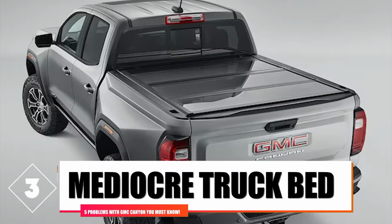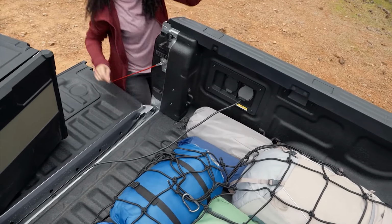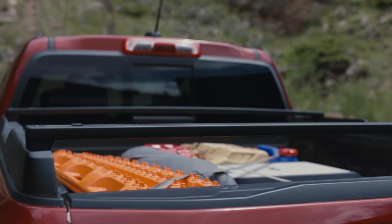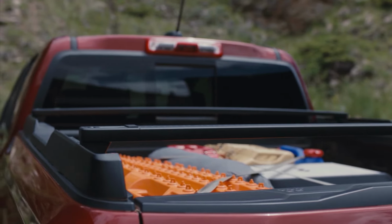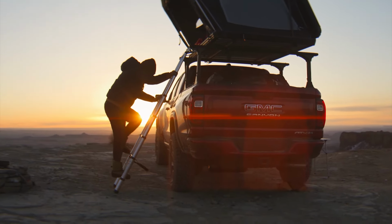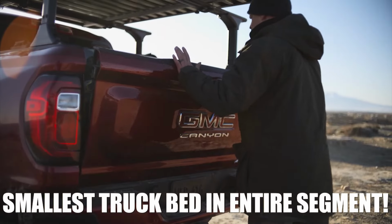Number 3. Mediocre truck bed. One would argue that buying a pickup truck is a thing of necessity, as they should offer loads of practicality in a relatively normal package. However, if that's what you're looking for, the GMC Canyon, well, we'd tell you to look elsewhere, as the Canyon has the smallest truck bed in the entire segment.